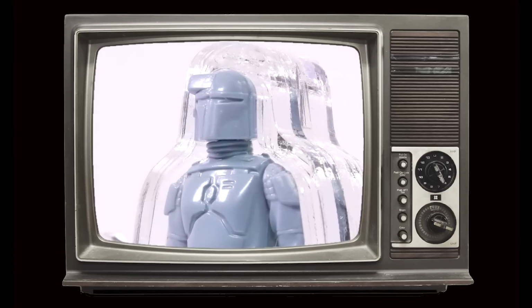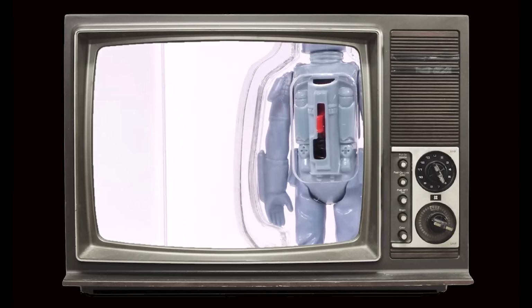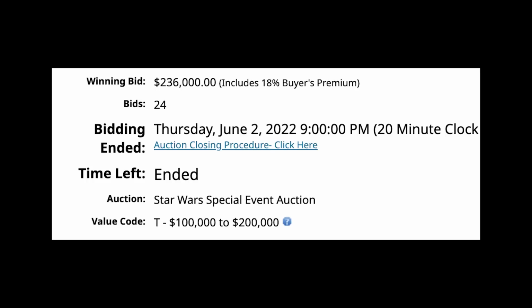Look no further than the infamous prototypes for the rocket-firing Boba Fett action figure. 10 years ago, these were selling for $20,000 to $30,000, a lucrative price for sure. But in June 2022, one of these rare prototypes fetched $200,000. And while that price is beyond irrational, Hakes pockets an extra $36,000 for slamming down the gavel.